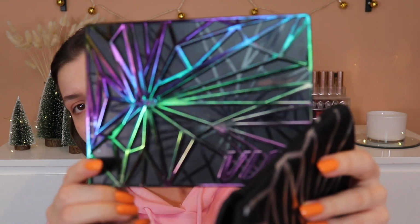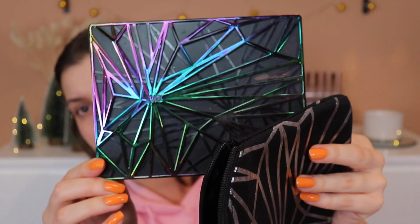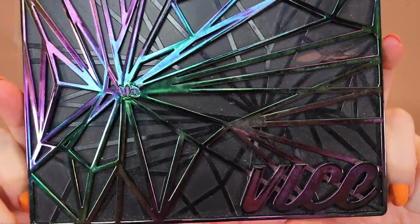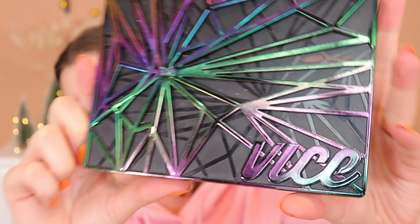Mine's a little bit disheveled. I keep it in the case because the holographic finish is slightly wearing off in places, and I don't want it to because I love it so much. This thing is beaten up. Let me get really close. It doesn't look it because I've really tried to protect it with the case later on in its life. I actually did use this as an iPad case back in the day.